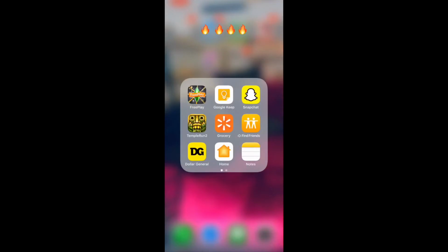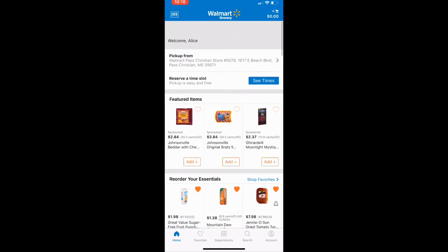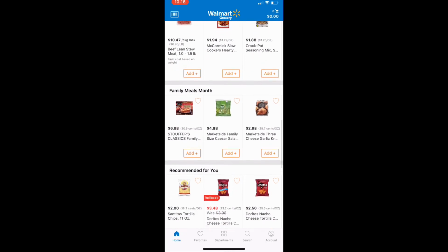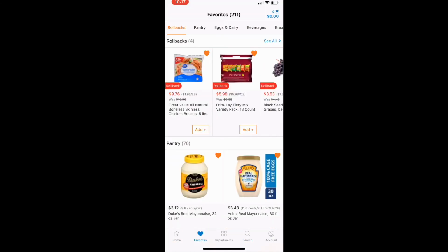Speaking of apps that I use as a teacher is the Walmart grocery app. I go in, I shop from my phone, I set up a pickup time, I pay for it through my card, I go pick it up whenever they tell me it is ready, and this saves me so much time so I don't have to spend an hour in the grocery store. So I can just quickly add things on my phone. I don't have to spend more money than I need to from buying impulse buys.